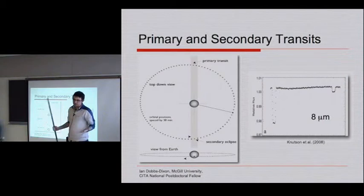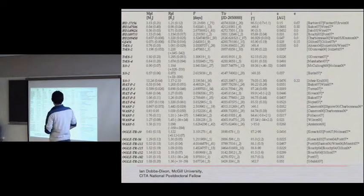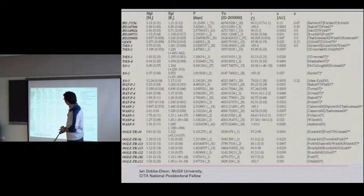So among those 260 planets, about 30 or so planets actually do transit their stars. It's just not meant to read any of this. It's just meant to show that there are quite a few of them out there. They're all short period. They're all quite massive.